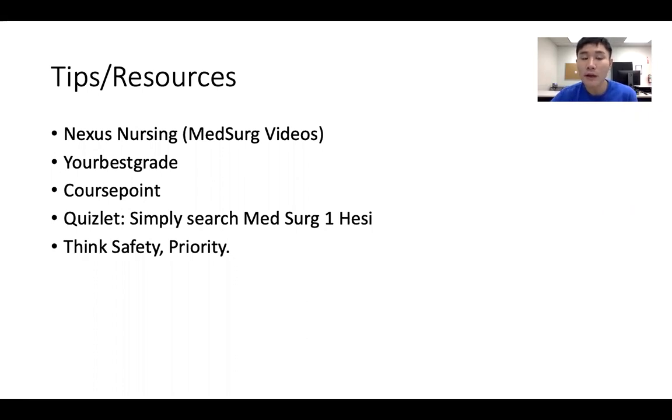Okay. Next is Uworld's competitor, Your Best Grade. This is the one that I heard a lot of people using, and I used it during my Med-Surg 1. You guys don't really need it. It's quite pricey, but it's another resource that people use to study for Med-Surg. And then CoursePoint, of course, is the one that you guys have right now, I believe, and you can just do practice questions on there.